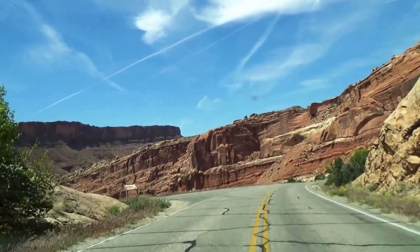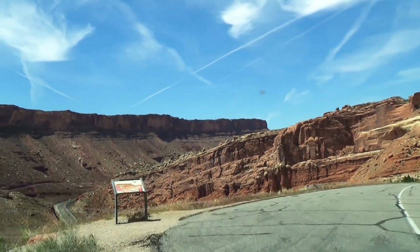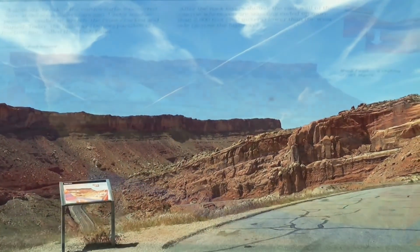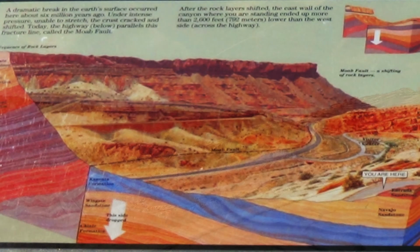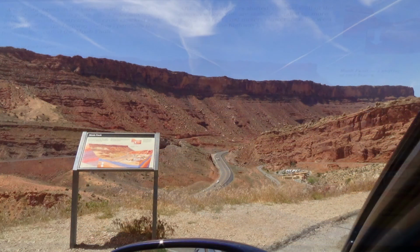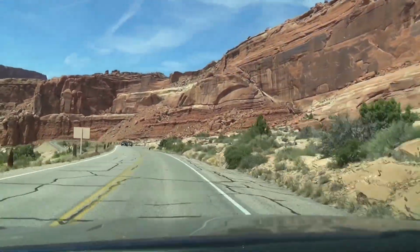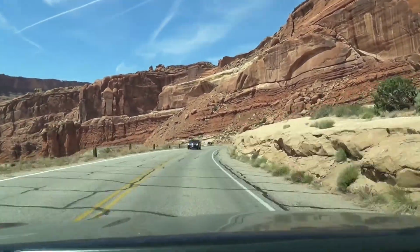About 6 million years ago, a tragic earthquake hit this area with devastating consequences. There was such a huge crack that the side we're on fell 2,600 feet in elevation, creating the valley that the road runs through today. Now it's time to wind our way back down off the mesa.